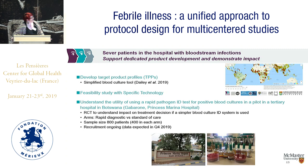Other studies you've seen include the blood culture work. We're doing studies in Botswana, a randomized controlled trial in the hospital there, to see how clinicians adopt treatment decisions when they have blood culture results available fast. We're using a rapid molecular method to identify blood cultures after the blood culture is positive, with the identification done by molecular methods. That's an ongoing study. Again, I have no data yet because we haven't recruited all the patients.